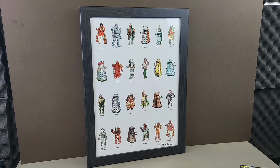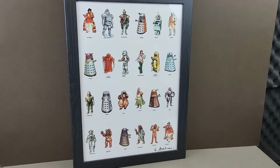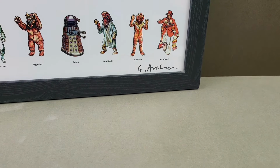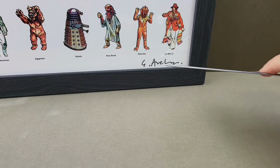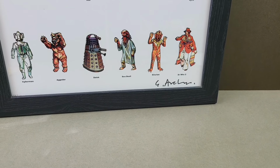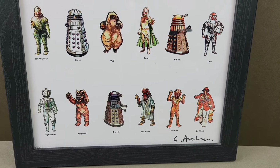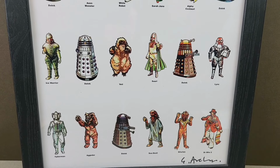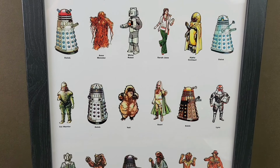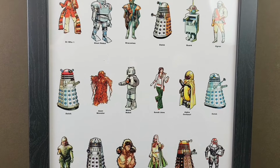So what's this, Andy? Well, this is something I just couldn't resist when I found out it was available. This is a signed, numbered, limited edition print of the Gordon Archer artwork, signed by the late artist himself. He's passed away now, sadly. It was a numbered limited edition of 100, made available by his son, John, who has a website called yellowplanet.com. This might even still be available.